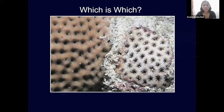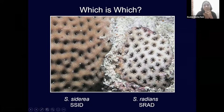So most of you said that this one right here is S-did, and the little one is S-rat. Some of you got it a little bit backwards. Some of you thought they were both S-rat or S-did. I'm going to stop sharing results, and let's see what the results were. All right, so you guys were right.